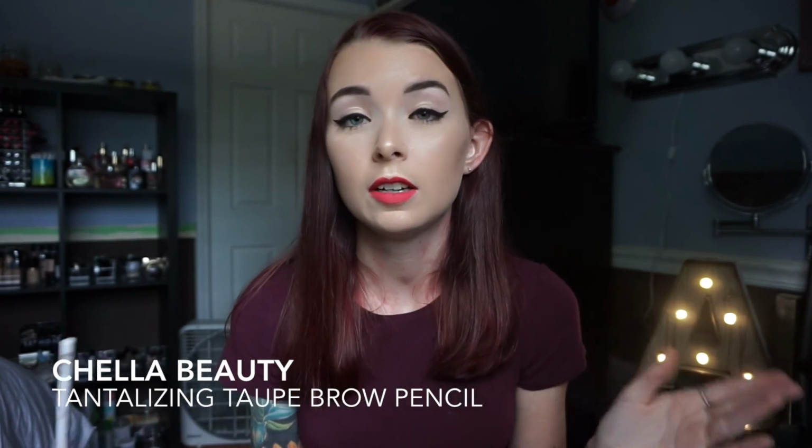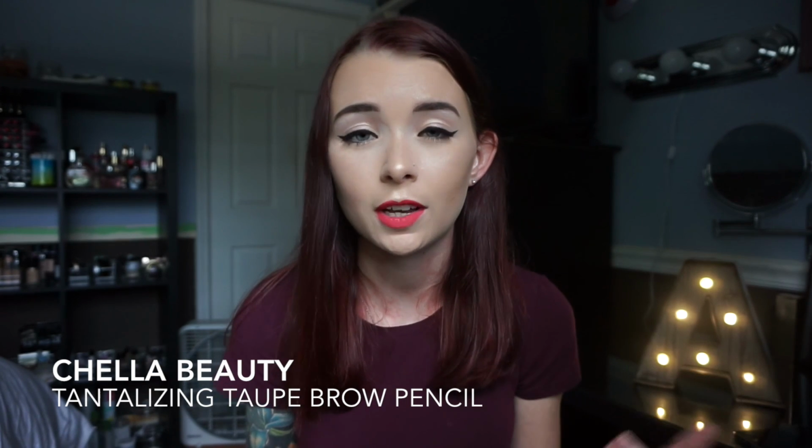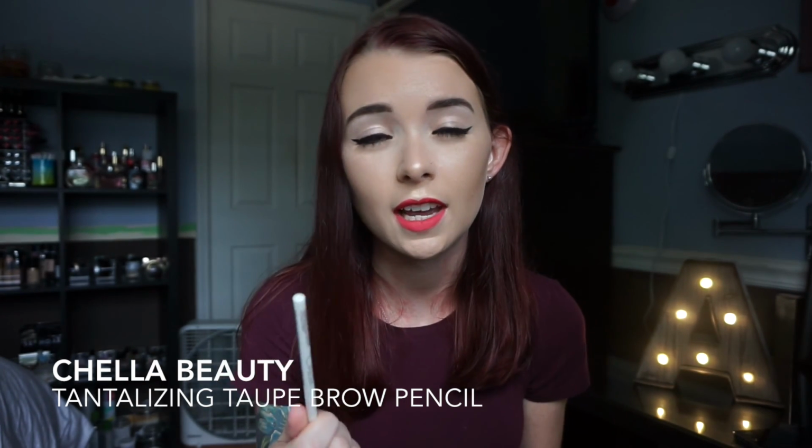This stuff is amazing. I live in Florida, so the humidity is very high. It's really hot. I sweat when I go outside, so this stuff stays on all day, and it's not too waxy to where you can't blend it in. It's got a creamy side to it, but it's got enough wax to keep the longevity of all day.